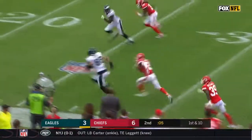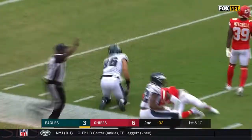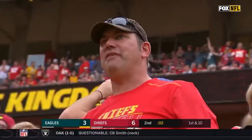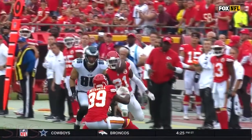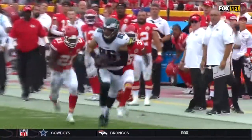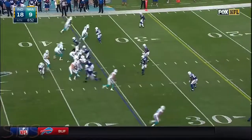Bounces. And oh, it's caught. Ertz on his way. And he's tackled just outside the 10 with 2. And do they get a timeout? They did. Unbelievable. What a bounce off of Terrence Mitchell. But they'll get a field goal try. Terrence Mitchell, number 39 in red. His focus was on Zach Ertz, 86. He thought he was going to have to make a tackle there. And then all of a sudden, the ball hit him in the hand. And it popped up.